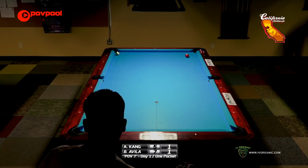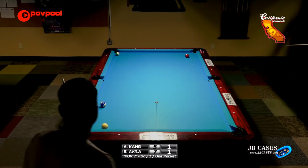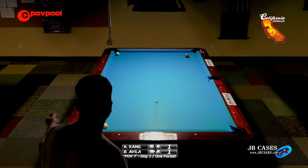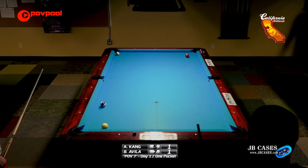It's a new shot I learned today. Yep. John Schmidt came and tied it up 2-2. And John broke the balls real nicely. Foch is battling over there. Meanwhile, we get a nice battle of our own here with Bryce and Amar.